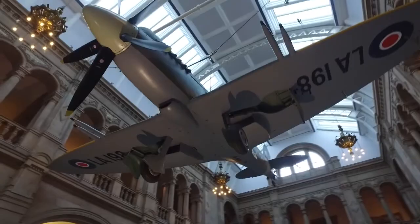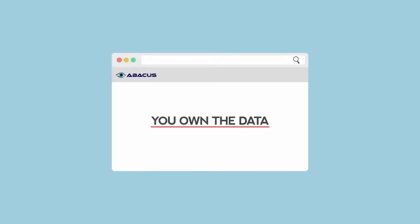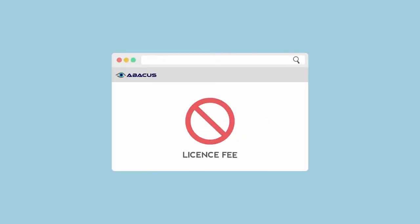Funding is a big thing for Glasgow Museums. It's been a huge thing for us to have the information there we can present forward when we're putting a case forward for extra funding. With Abacus, you own the data and there's no ongoing licence fee.